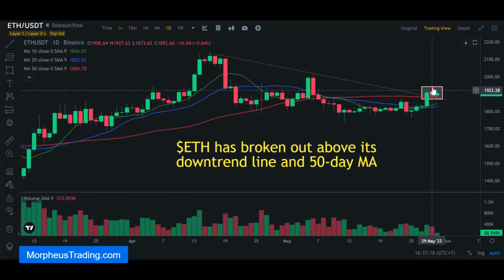Now, the only thing we don't like about this move that we had in Ethereum over the weekend is it did not occur on very significant volume. Notice how when we have a big technical move that breaks out above a downtrend line and a key moving average, we should see a big volume spike, but volume was just pretty much right on par with the other days. That could have been in part because it was a holiday weekend, but that also makes us a bit more suspicious of the move, because it only takes one wave of high volume selling to undo the gains of a rally that occurred on average volume.